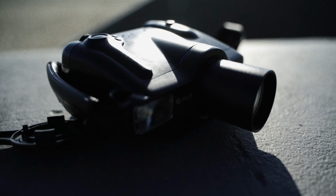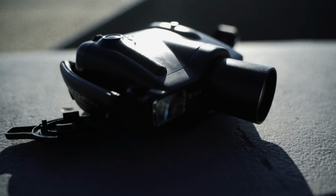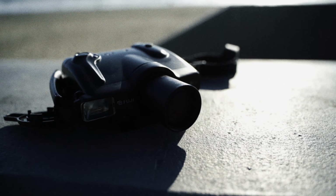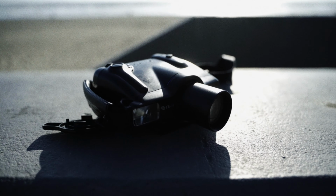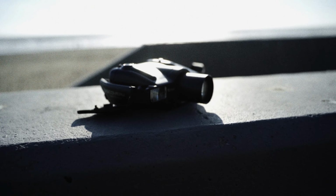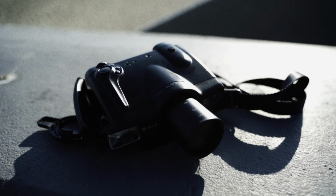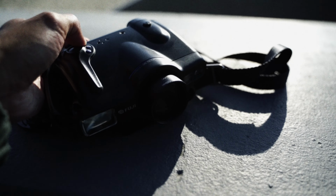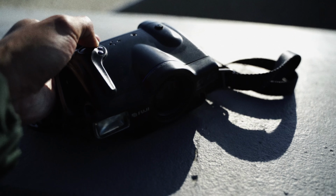So if you're looking for a camera to bring out when you're bird watching or people watching, this camera takes decent photos. You might not find it out in the wild. It's pretty much a rare camera. You'll probably find one or two of them on eBay. And yeah, it's a good camera.